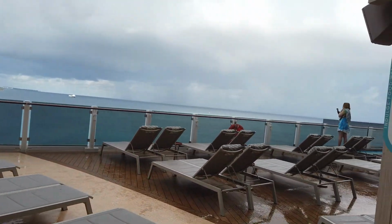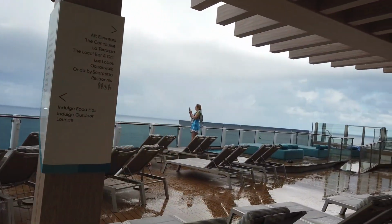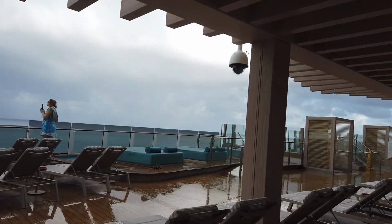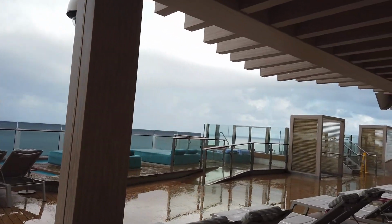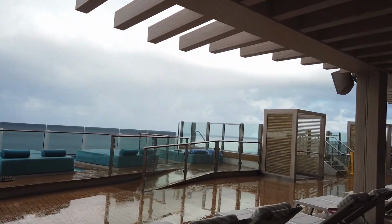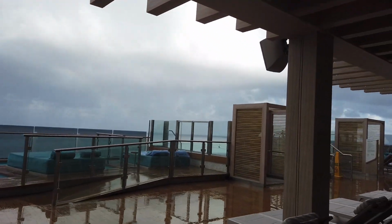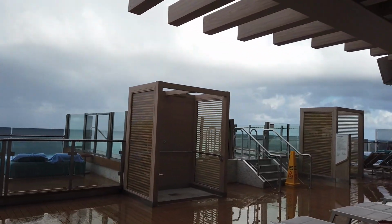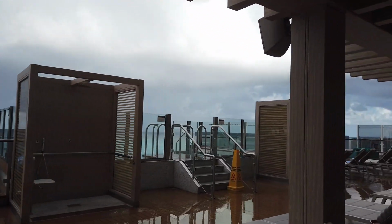Now heading back out, we're on the other side of the ship now, and you'll notice it's basically the same. So it's a mirror image on both sides. You're going to have that infinity pool, the chaise loungers, the beds in the water, and then you're also going to have the area where a dry slide will come down. Now this is going to be the drop slide that drops down from deck 18.